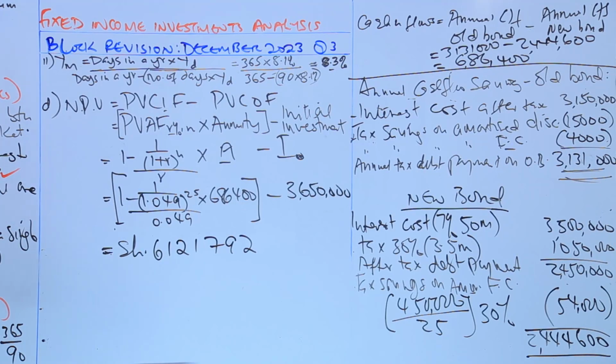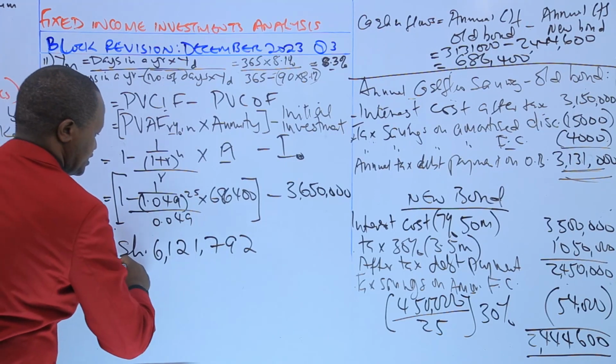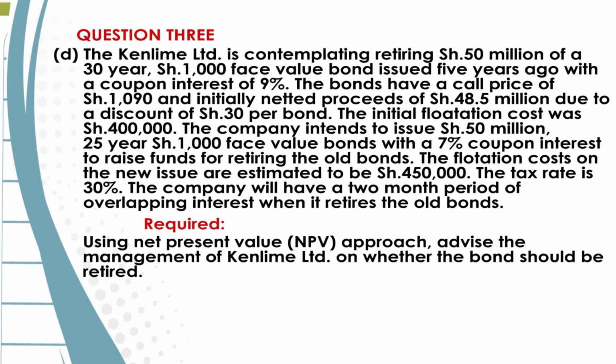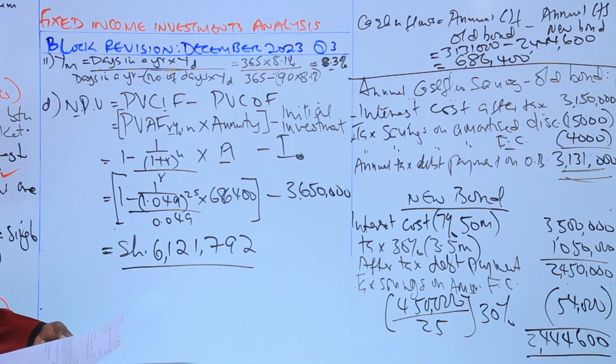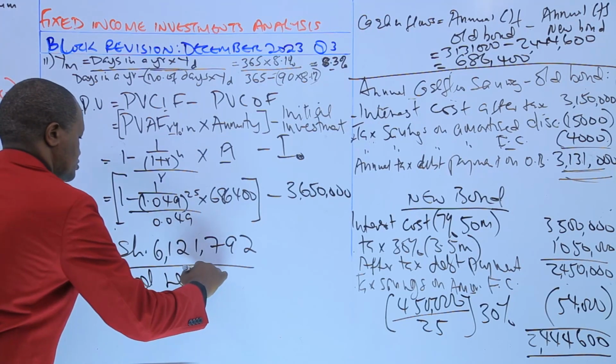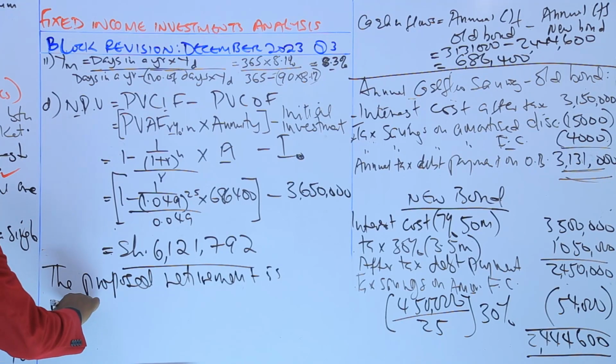Now, candidates, the NPV is positive. That is 6,121,792. That is the NPV. What was the question? Using NPV approach, advise the management on whether the bond should be retired. And the answer is the proposed retirement is recommended.